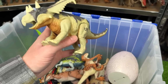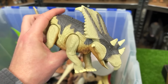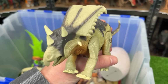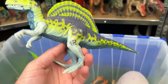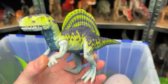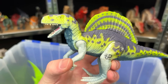This next dinosaur looks pretty similar, but I think it's actually called a Chasmoceratops. This is JP21, and I think it might even have a larger frill compared to the Triceratops. And it's even got sound effects too. Up next is an old Spinosaurus figure. This one is pretty bright. It is JP39 and is pretty small compared to a lot of the newer Spinosaurus figures. And check that out, when you move its arm, you can also open and close its mouth too.